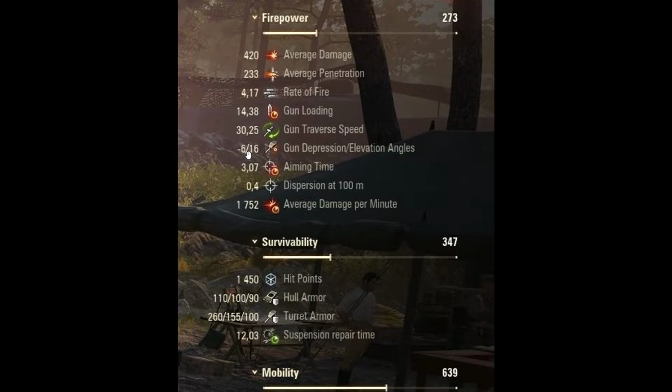The gun depression of this tank is 6 degrees and elevation is 16. So the 6 degrees of gun depression for a Russian heavy tank is actually nice to have. The accuracy of this gun is 0.4 dispersion value and aim time 3.07. This means really, really bad stats. The aim time is really long, and with this dispersion value you will miss even in fully aimed stationary positions from 200 and 300 meters and even closer ranges.